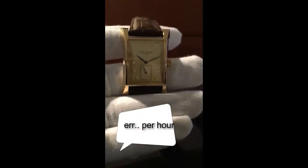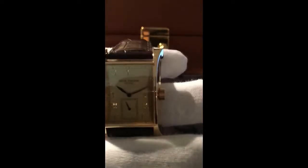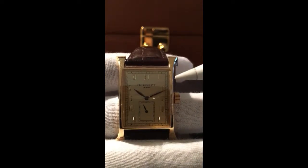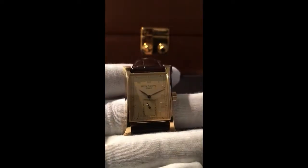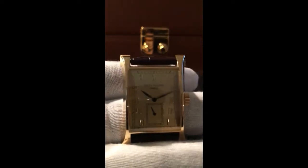Of course, the case is in yellow gold, and the case measurements, the diameter is 41 by 26.5, which some may say is small, and it is, but because of the design of the watch, the way the case flares up in the Pagoda design, it doesn't wear small on a man's wrist. It actually feels quite nice. So that's interesting by itself.